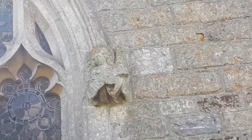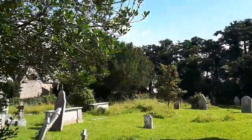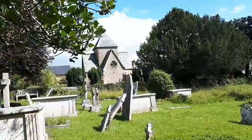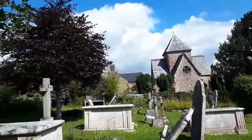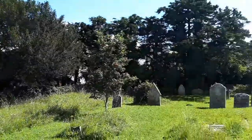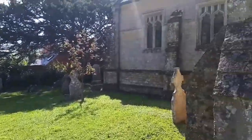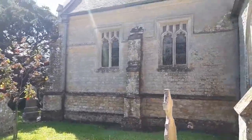Zoom in on that. I can't get inside, door's locked. There's a homeless person currently sleeping in the porch. Felt a bit sorry disturbing the poor bloke when I went to see if the door was open.